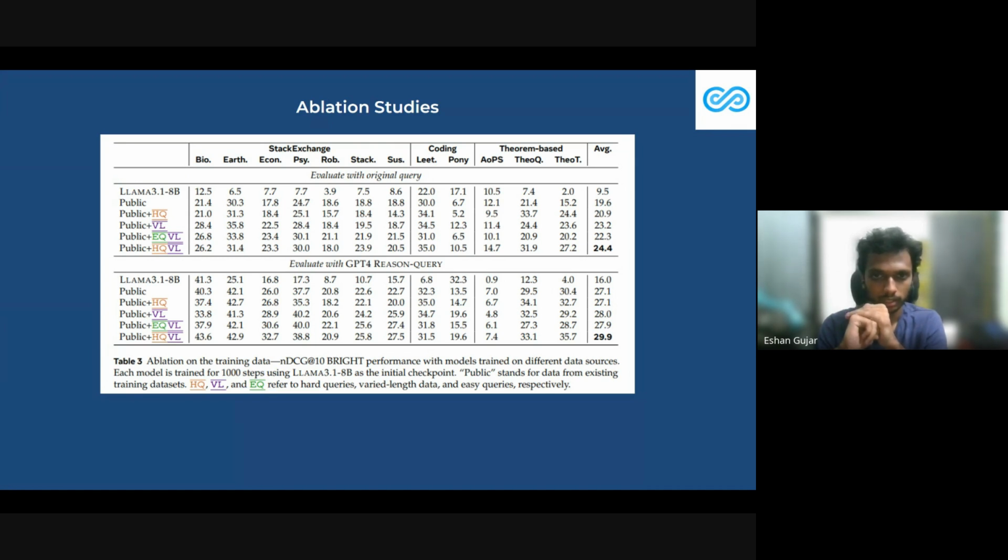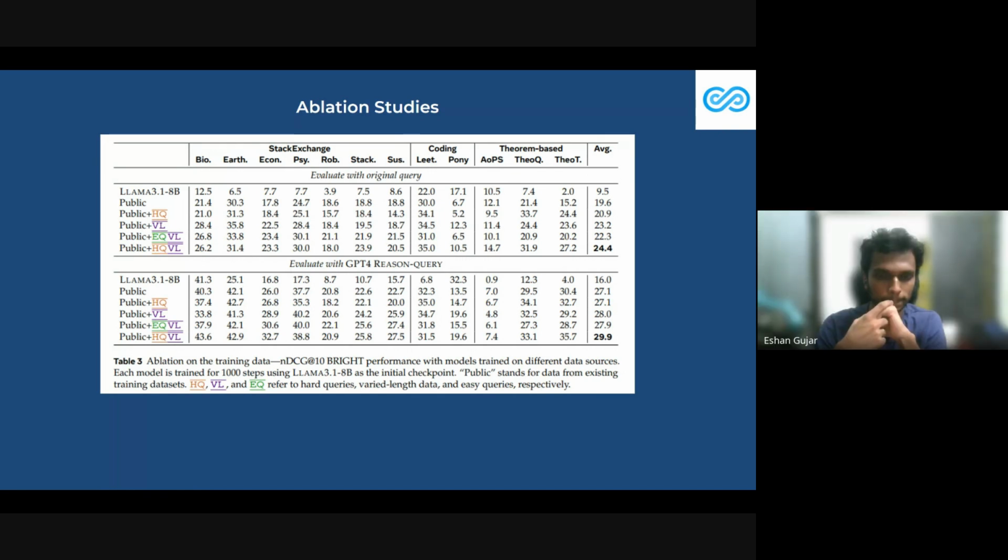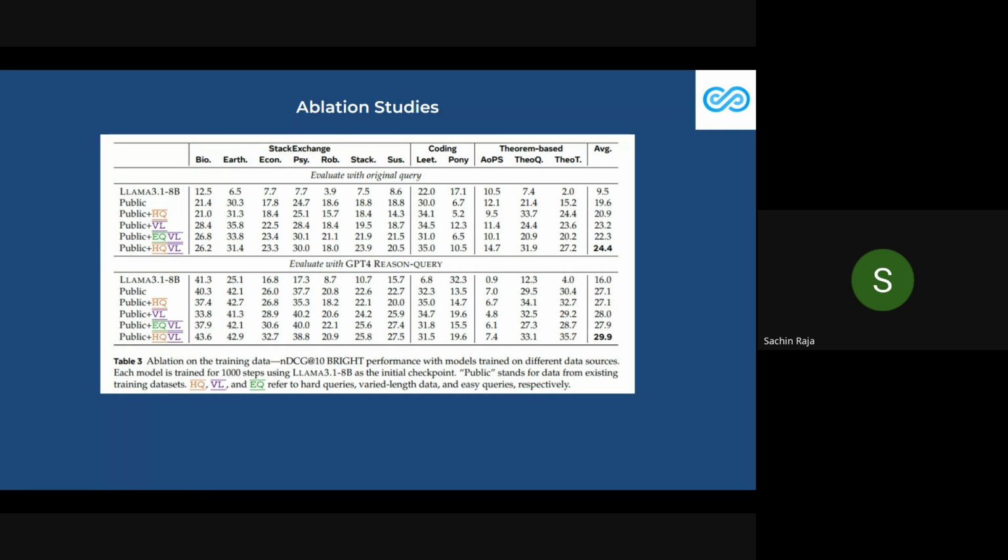क्योंकि आप ये देखो कि 34.5 अगर आप सिर्फ वेरिएड लेंथ यूज कर रहे हो तो वी आर जंपिंग फ्रॉम 34.5 to 34.7. So you consider that as constant. But the moment you add hard queries, ओवरऑल परफॉर्मेंस नीचे गिर जाता है. तो आप जो फाइनल पे जाओगे पब्लिक प्लस HQVL, you jump from 35 to 31.5. सो आई मतलब रिफाइंड वर्सेस नॉन रिफाइंड में लामा 3.1 8B जो बेसिक है एकदम, उसका देखें तो बहुत डिग्रेड हुआ है परफॉर्मेंस. 22 versus 6.8 is on the DS.